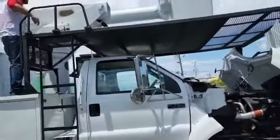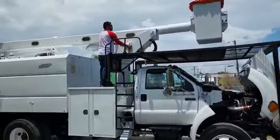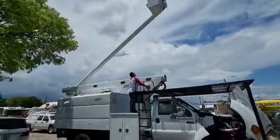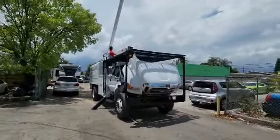We're gonna go ahead and control this from the ground. Again, this is an Altec LRV 60-foot working height, over center forestry package.